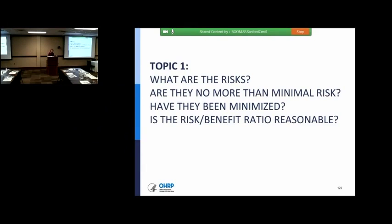And what about the risk-benefit ratio? We've been focusing on risk. You've been telling me about risk. We've been talking about minimizing risk. Risk-to-benefit ratio here. I haven't even heard the word benefit come up yet. What do you think?